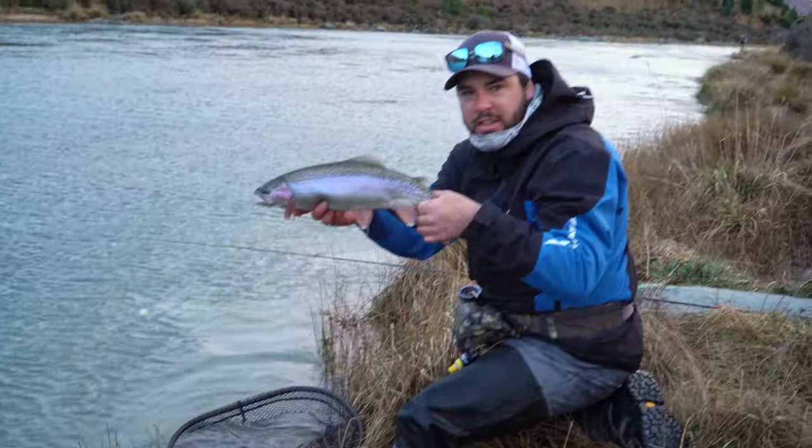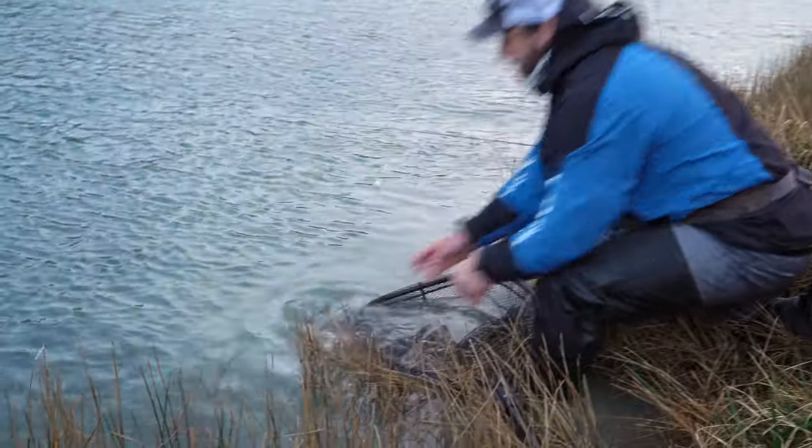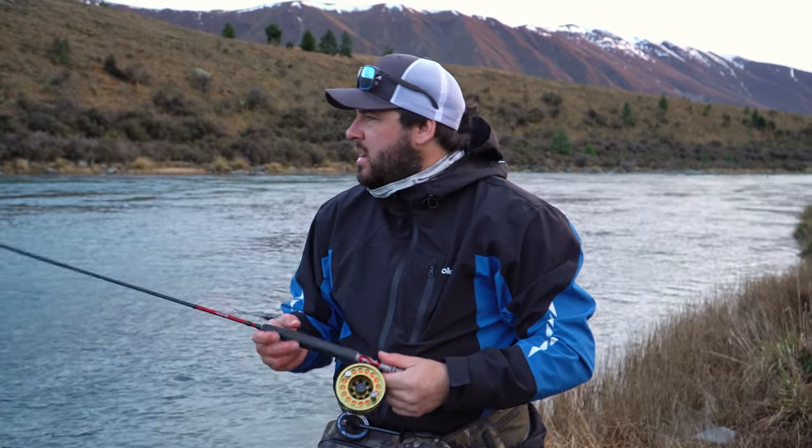Oh, pretty good little fish to start the day off. You just need the bigger brother. We're fishing this amazing river. It's on a ballot system. It's kind of deep, about 2 meters deep sort of thing.